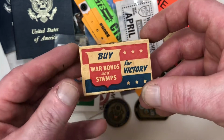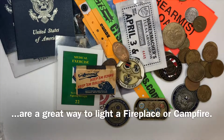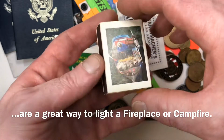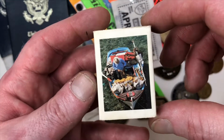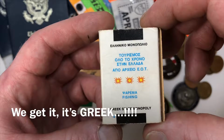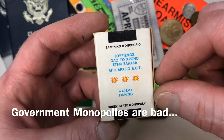A lot of people thought I was weird for doing this, but matches are very useful. This is a book that I actually picked up in Greece. These are Greek matches. And this is a little boat. This is artwork from Greece. Greek state monopoly. It's funny.